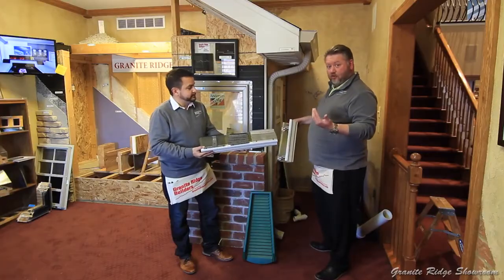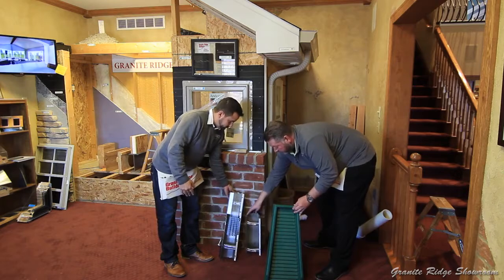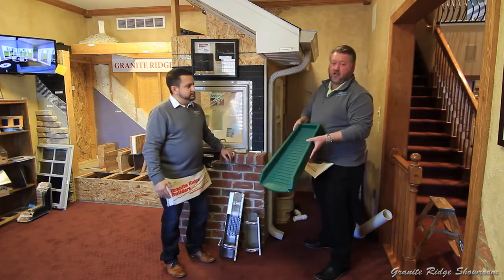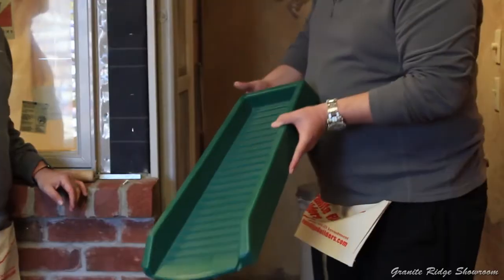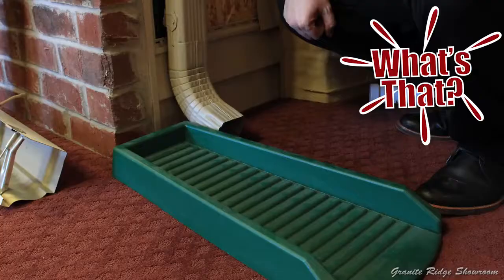Another great thing about all the displays we're doing out here in our new area is we're even showing you the splash guards. A lot of people talk about splash guards and how they're being used in their homes and underneath the downspouts themselves. A lot of people like to have it set up this way, where the water is actually going to be running away from the house like that.